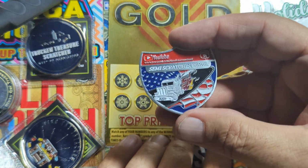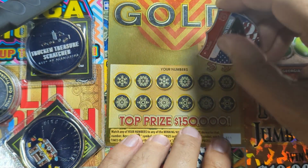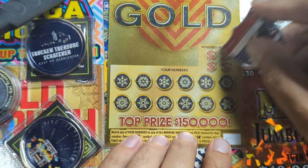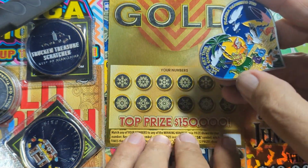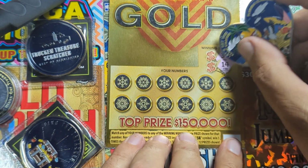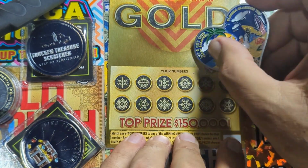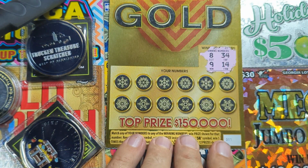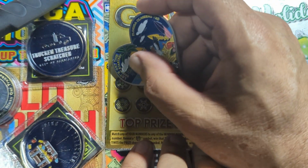We're gonna use semi-scratching Ernie, his coin. Let's see if we can, or maybe we're not going to use this coin. We are not getting anywhere through that one. All right, let's try the Ted coin. There we go. Okay, we can get through there. Tough ticket. I don't know what's on it. All right, so 8, 9, 34, 14. Let's get a win or find a symbol. Got 3 symbols to find. Let's find them.